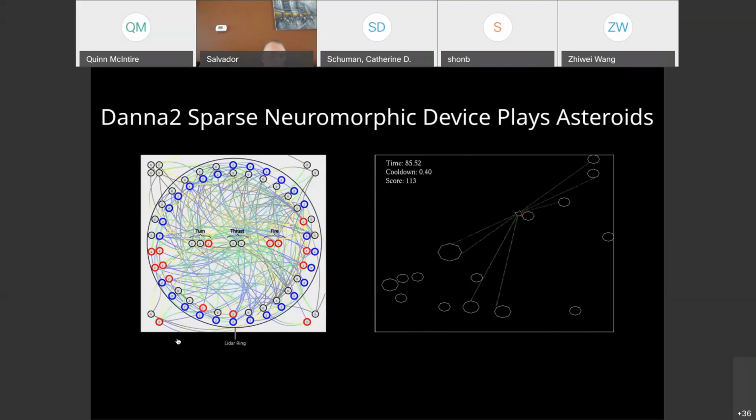So you can see here at the very end of the clip on the Asteroids example that it does get a little bit overly aggressive and run into the shrapnel of the asteroid there. So it's certainly not a perfect network, but it's a pretty fun example anyway.